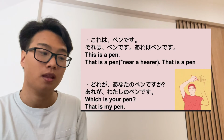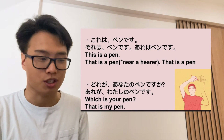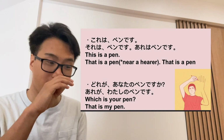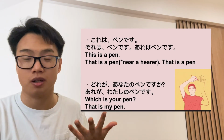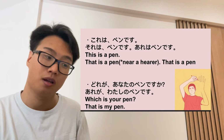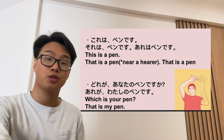And あれが私のペンです. That is my pen, right? Which is your pen? That is my pen. あれが. To reply to this question we have to use が again. どれがあなたのペンですか? あれが私のペンです, right?